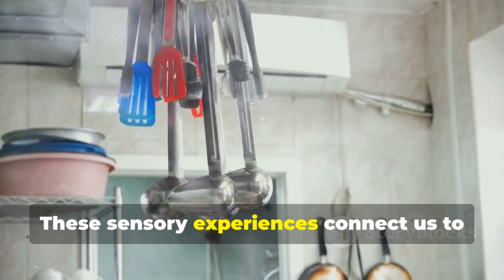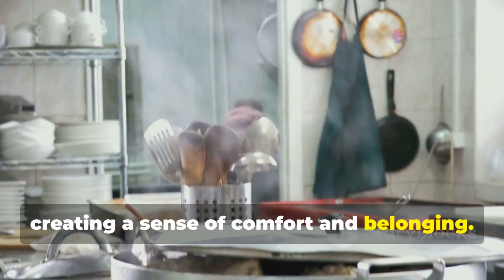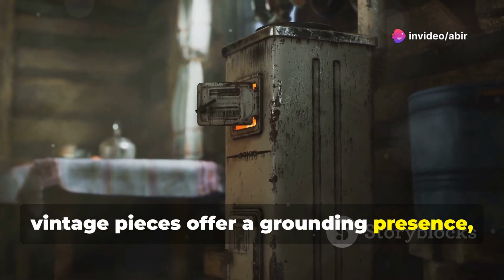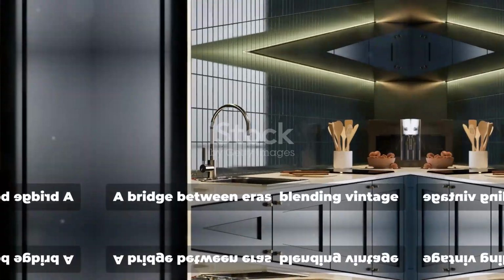These sensory experiences connect us to the past, creating a sense of comfort and belonging. In a world that often feels fast-paced and disposable, vintage pieces offer a grounding presence, a reminder of simpler times and enduring traditions.